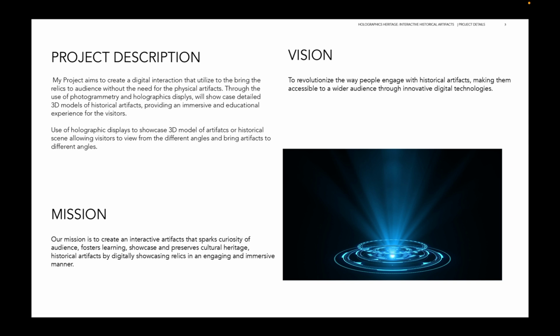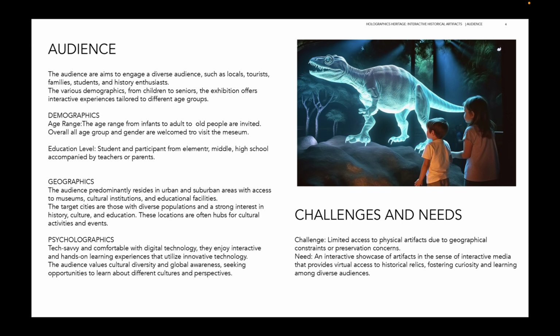My mission is to create interactive artifacts that can spark the audience's curiosity, fostering learning and showcasing preserved cultural heritage without the physical object there. You could engage all the digital technology and make it accessible to a wider audience. My audience ranges from infants to older people. They are welcome to visit the museum.